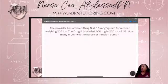Okay, so what are we looking for? What is our goal? That's the first thing that we do when we read the question. I want to put question and problem together. So goal. We are looking for milliliter per hour.